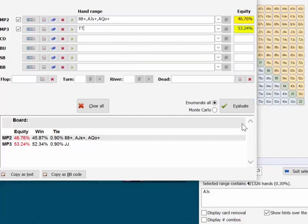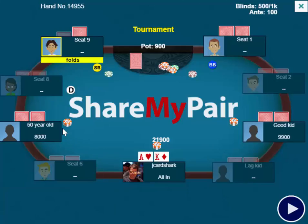Pocket jacks is slightly ahead. Pocket tens is slightly behind. Given that, in this guy's shoes, he should probably be getting it all in with pocket jacks or better and ace-king, which sounds incredibly tight, right? He may need to be even a hair tighter than that. It's hard to be a hair tighter than ace-king, but you saw that ace-king was roughly flipping versus my shoving range.